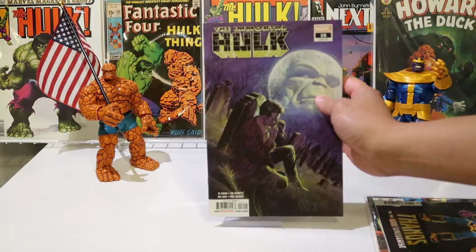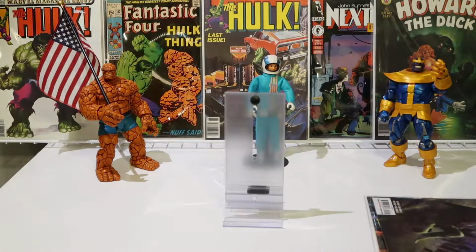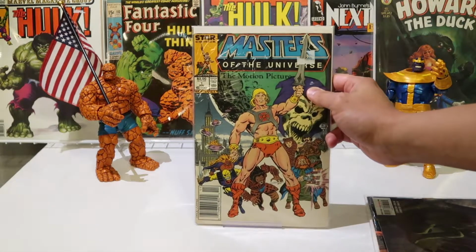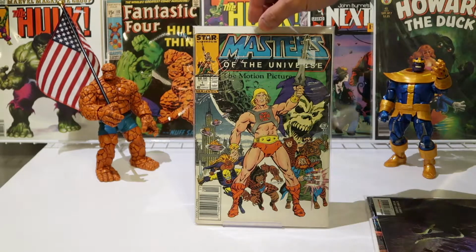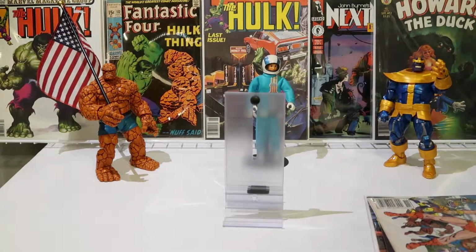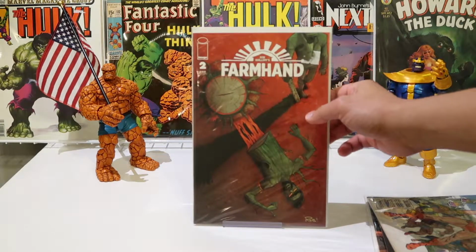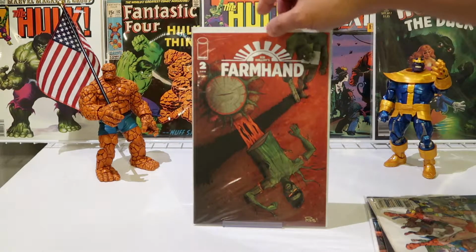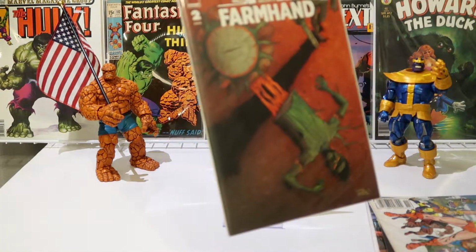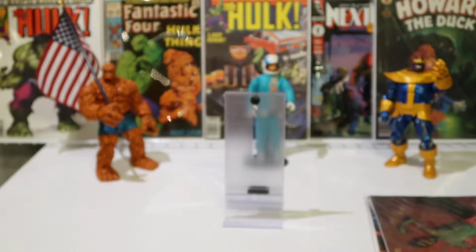And we got the Immortal Hulk number 16. Alex Ross, you can't go wrong with his cover. And this one is Masters of the Universe. It's a motion picture one. I guess it's based off the movie that was released in 1987. Horrible movie. This one is Farmhand number 2. I read the first one. It was okay. I wasn't too into it, but this was 50% off, so it was like $2. So I figured why not.